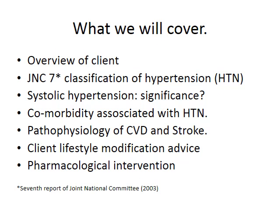What we will cover: overview of the client, a 7th Joint National Committee classification of hypertension, the significance of systolic hypertension, comorbidity associated with hypertension, pathophysiology of cardiovascular disease and stroke, client lifestyle modification advice, and lastly, pharmacological intervention.